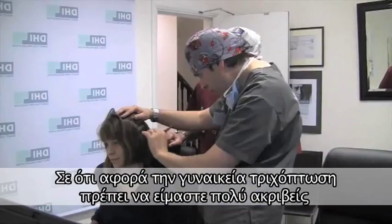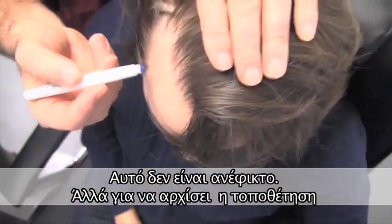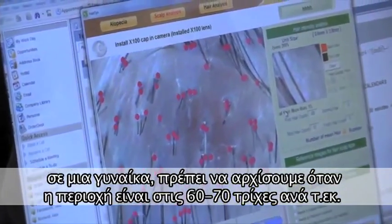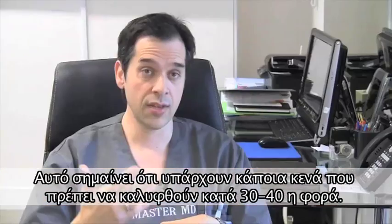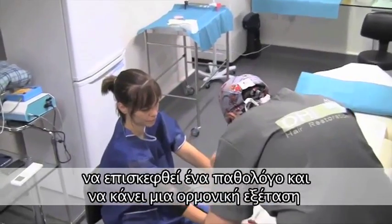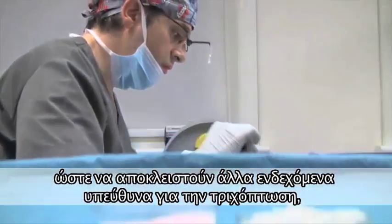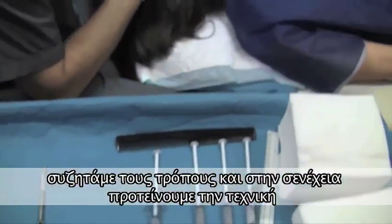Female hair loss, we have to be very accurate because women usually need big densities. That doesn't mean we cannot achieve it, but when we start to place in a woman, we have to start when the area has around 60-70 hairs per square centimeter. That means we have some gaps and we can increase the density by 30-40% each time. So when a woman comes, she has to go first to a GP to see if the hormonal problems are okay, if something else is happening. Usually they are coming after 50, and then we can explain how we can help them.